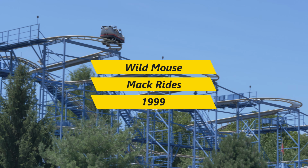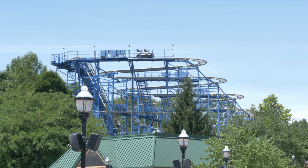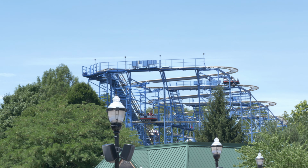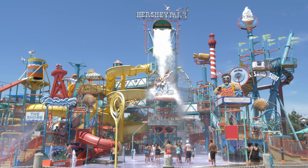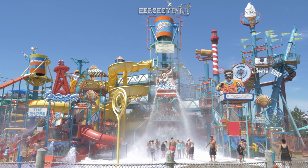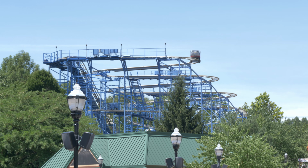Wild Mouse, opened in 1999, built by Mock Rides. A Wild Mouse roller coaster is always a good attraction to add to your park lineup. It doesn't take up much space and pleases a large range of audience. Now, the reason I think this roller coaster could be removed is its location. The ride butts up right next to the water park, which is one of the park's most popular attractions. Removing the Wild Mouse may not free up a ton of space, but might be enough to build another water slide complex. Wild Mouse attractions can have a decent capacity if operated correctly, so that might be a reason to hold on to this coaster, but honestly, with another Wild Mouse type roller coaster located right next to it, Laff Trakk, this attraction might simply feel like a redundancy.